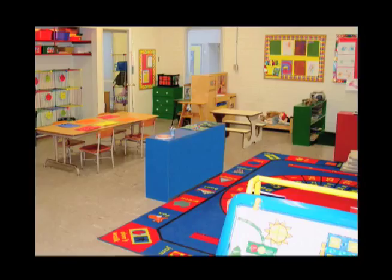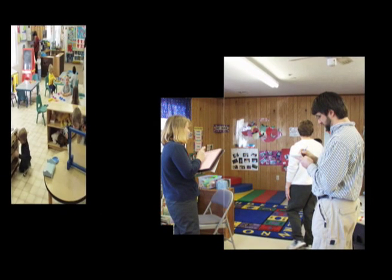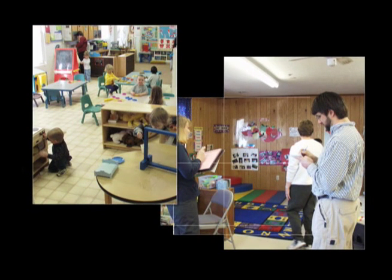All kinds of classrooms can be literacy-rich environments, from homemade or handmade environments to classrooms with commercially designed equipment.